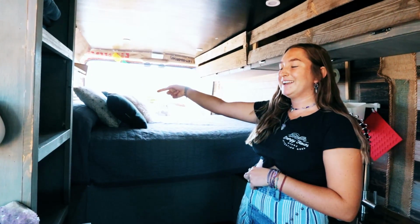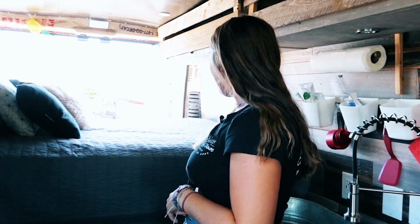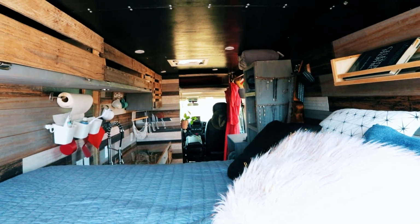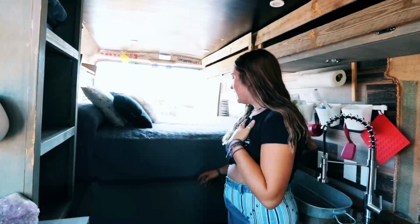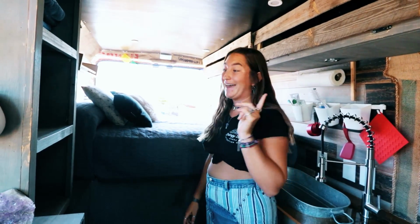I decided to put my head on this side because I have a bedside table on this side, and that way no one ever has to hit their head on this if they wake up in the night or something. But it's just a simple mattress. I think it's a full. I'm pretty sure it's full. And then I have a mattress pad on top because the mattress was cheap and is not that comfortable.